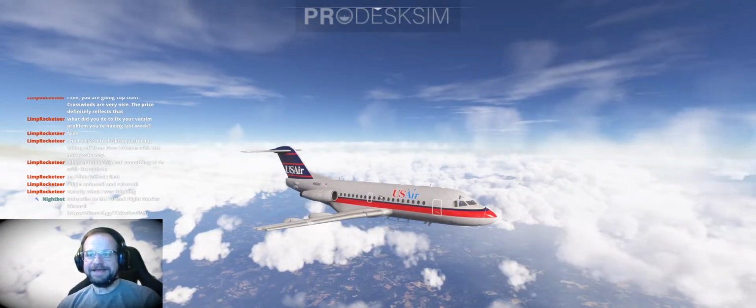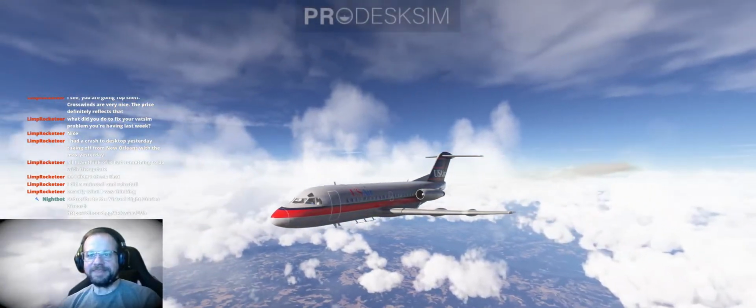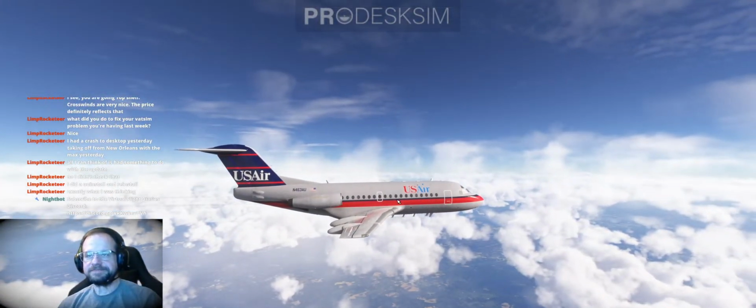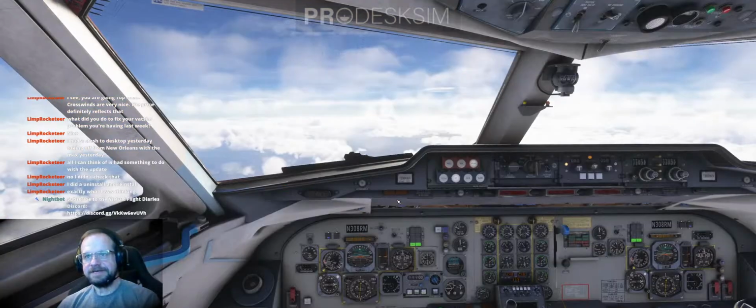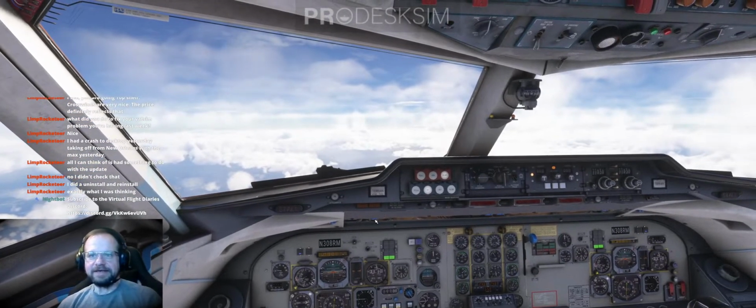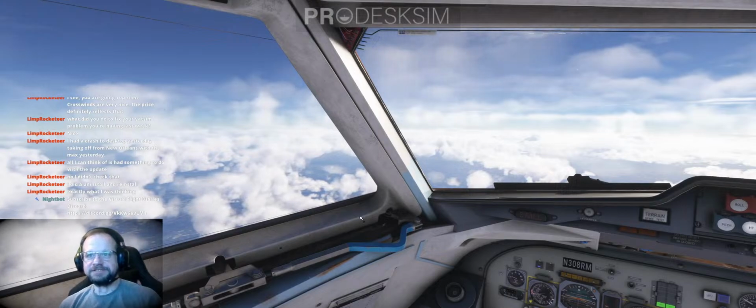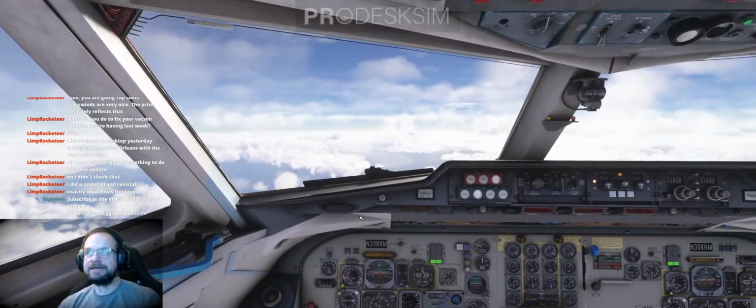Look at that. It's so small. This is the 1000 model, which was the smallest version, the first version. Looks like a, what was that? A Bombardier Challenger 600, kind of stubby like that.